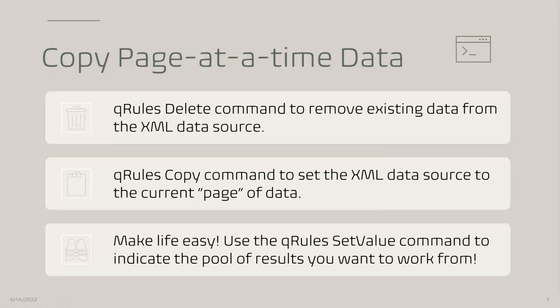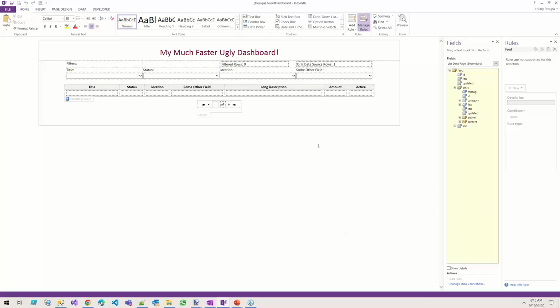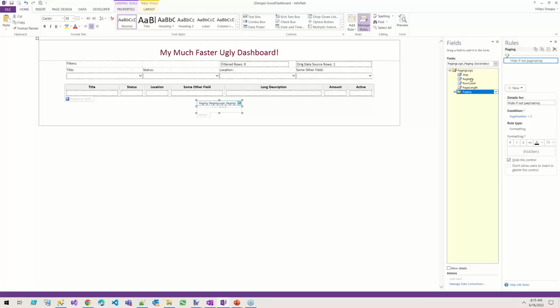Anytime the user clicks the page button, if you've got paging set up, you're probably already doing something. And anytime they click the filter button, you're probably already doing something, right? Especially if you're using paging. So these are the places you'll want to use your delete command to remove existing data from your XML data source. Then we use the copy command to set the XML data source to the current page. And you can use the QRules set value command to indicate the results you want for your page at a time data.